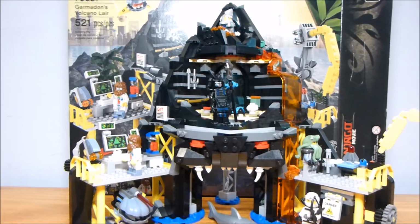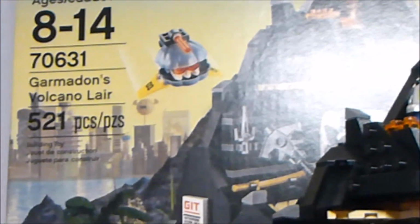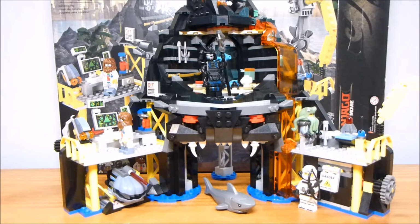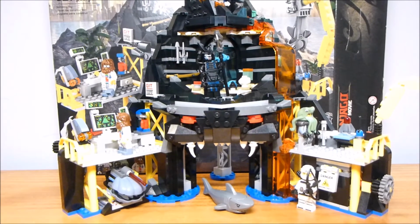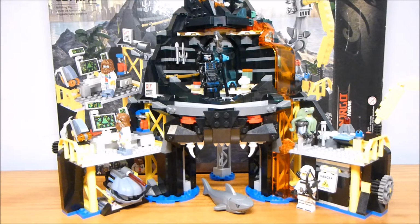Today we have set number 70631, Garmadon's Volcano Lair. Contains 521 pieces and retails for $49.99. This was released as part of the second wave from the LEGO Ninjago movie, which was released in the second half of 2017, in about fall-ish.